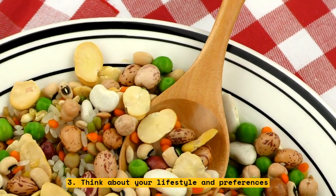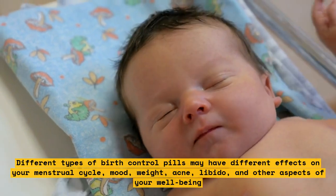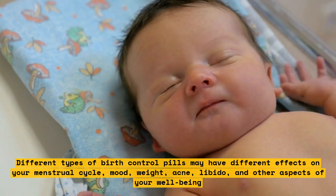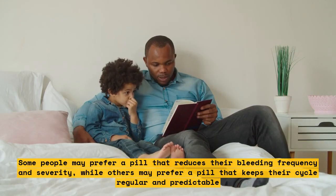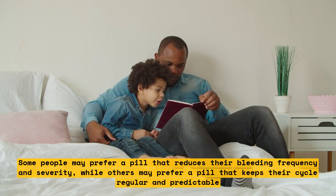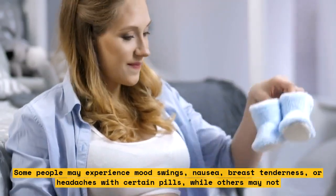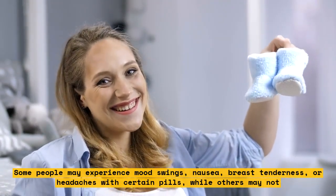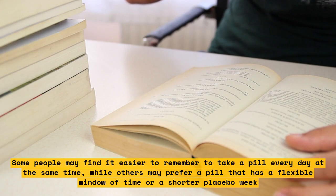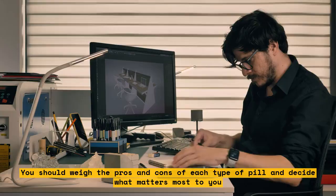3. Think about your lifestyle and preferences. Different types of birth control pills may have different effects on your menstrual cycle, mood, weight, acne, libido, and other aspects of your well-being. Some people may prefer a pill that reduces their bleeding frequency and severity, while others may prefer a pill that keeps their cycle regular and predictable. Some people may experience mood swings, nausea, breast tenderness, or headaches with certain pills, while others may not. Some people may find it easier to remember to take a pill every day at the same time, while others may prefer a pill that has a flexible window of time or a shorter placebo week. You should weigh the pros and cons of each type of pill and decide what matters most to you.